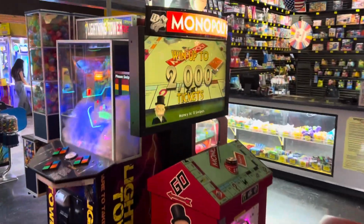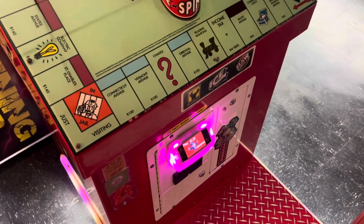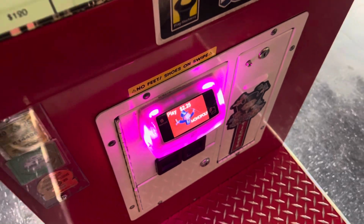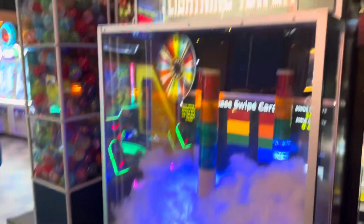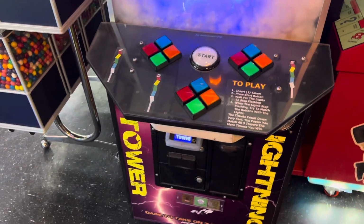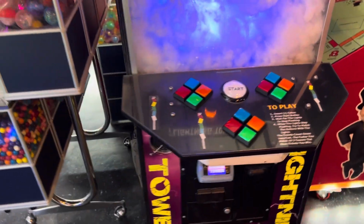Then over here they have a classic Monopoly, $2.25 a play, extremely expensive. But similar to all the other go-kart places in Houston, they have customized inner card readers, so every single game is on the card reader. And this is a super, super loud and rare lightning tower. I have no idea who made this. And I think this is the only one that I've ever seen. I don't think I've ever seen this game.